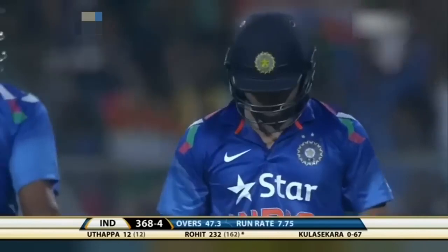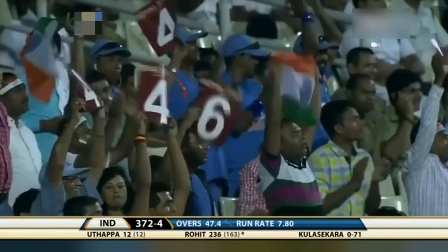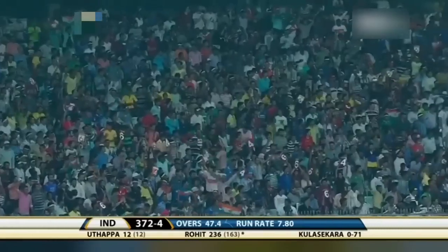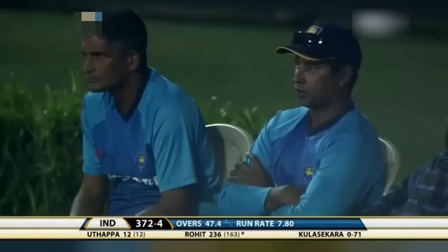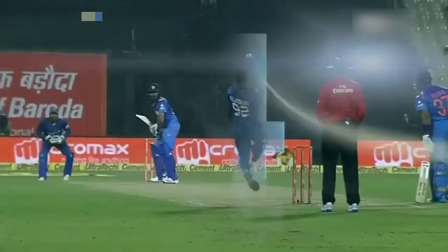Over anyone close to it. And another boundary. Matthews, that expression says it all for me. Doesn't know what to do, Angelo Matthews. It is now coming to 58% whether India will get to 400 or not.